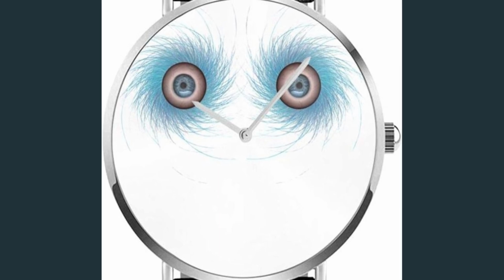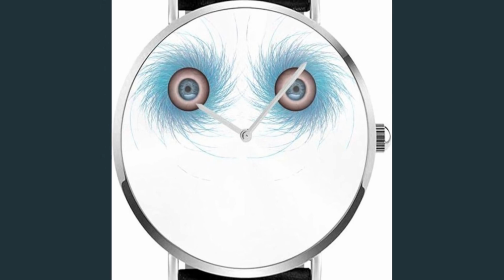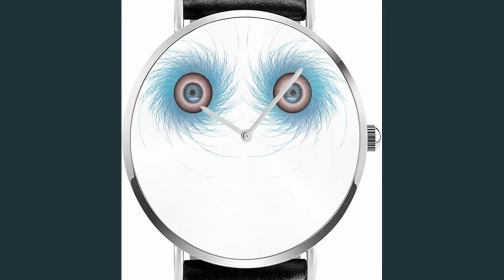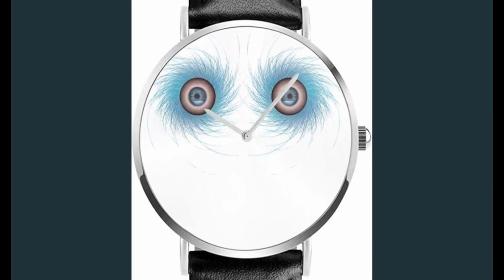Alright, this next watch I know nothing about. It just showed up in an image search, but look at how creepy that looks. It's just a pair of floating eyes staring right out at you. And those spirals of color around the eyes just make it look all the creepier. Yeah, this watch is unnerving.